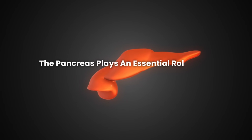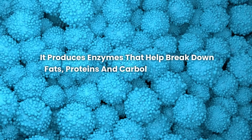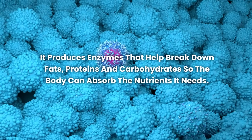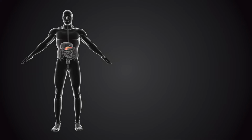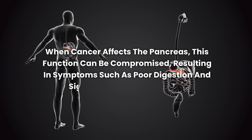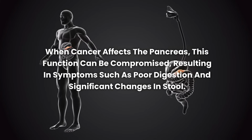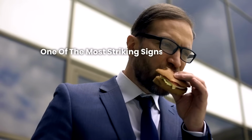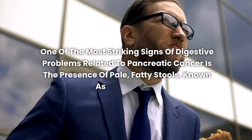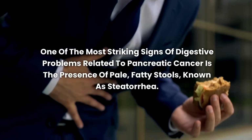The pancreas plays an essential role in the digestive system. It produces enzymes that help break down fats, proteins, and carbohydrates so the body can absorb the nutrients it needs. When cancer affects the pancreas, this function can be compromised, resulting in symptoms such as poor digestion and significant changes in stool. One of the most striking signs of digestive problems related to pancreatic cancer is the presence of pale, fatty stools, known as steatorrhea.